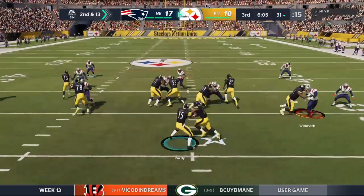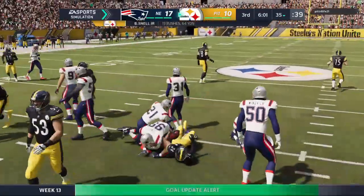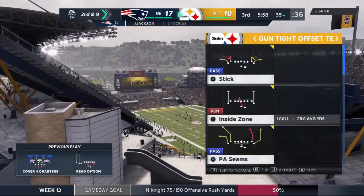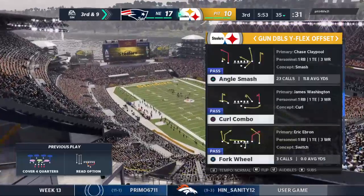On the handoff, it's Snell. They'll get 4 on second down, but it leaves them with third and still 9 to go. 35-yard line. It's a gain of 4. Brings up 3rd and 9.